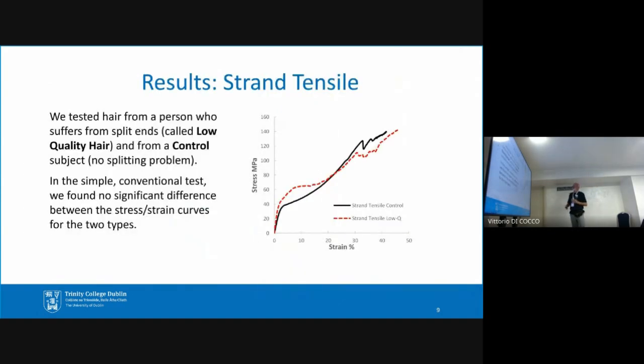Okay. Now, we took two hairs from two different subjects. The red one is just a stress strain curve. The red one is from a person who suffers a lot from split ends, and the black line is hair from a person who doesn't suffer from split ends at all. So we were hoping to see, obviously, a difference between those two.